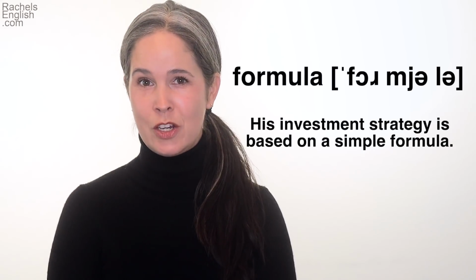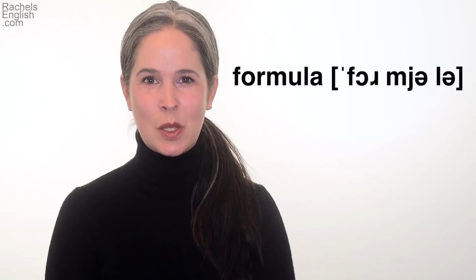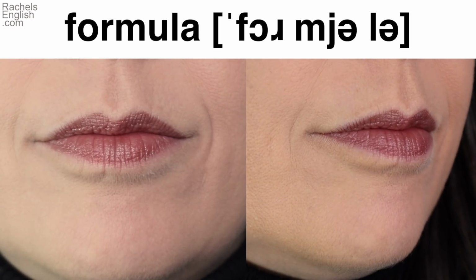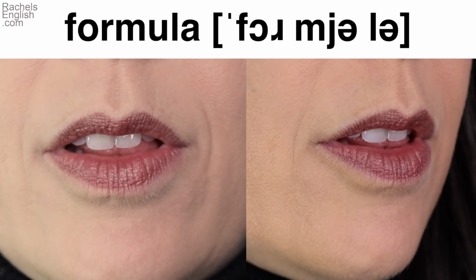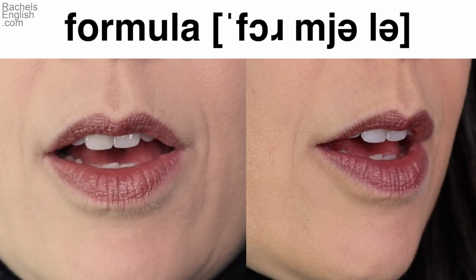It's a noun. It means a plan or method for doing, making, or achieving something. His investment strategy is based on a simple formula. Let's look again up close and in slow motion. Formula. And now we'll go to English for 5 examples of this word in real situations.